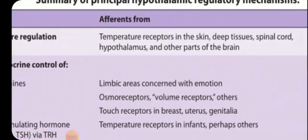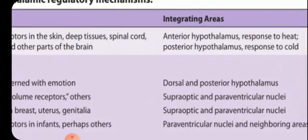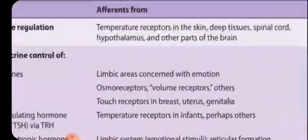Temperature, you can see afferents are coming from the temperature receptors present in the skin, the deep tissues, the spinal cord, hypothalamus and many other parts of the brain. From there the fibers come, and where do the fibers reach? They reach the anterior hypothalamus, and there is a response to heat. Posterior hypothalamus, when the fibers come, the response goes for cold.